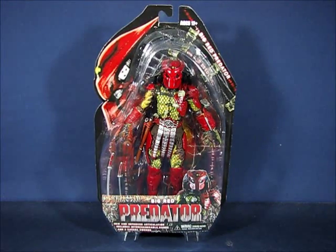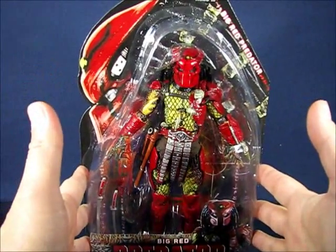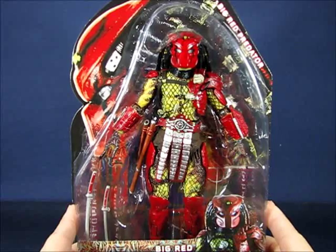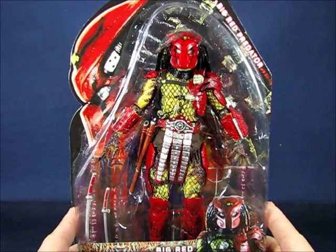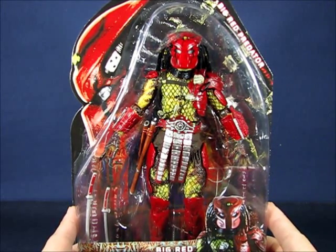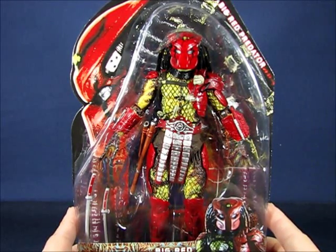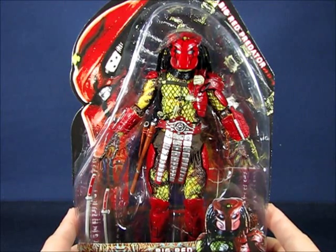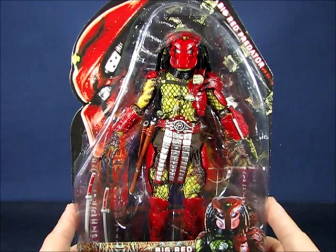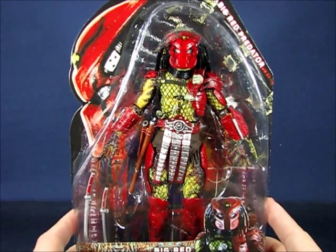Taking a look at the packaging and the figure within it, you can see that this is standard Predator packaging, and it's got the Big Red here, who, if you're not familiar with Big Red, is a character from a fan-made crossover type movie that involved xenomorphs, predators, and certain DC characters. And he's got a sort of cult following, and is a pretty cool figure, and I'm pretty happy that NECA was able to create a figure based off a character in a fan film, which is really cool.